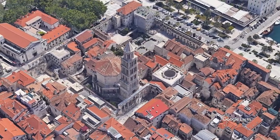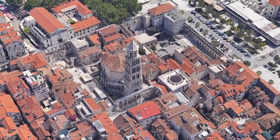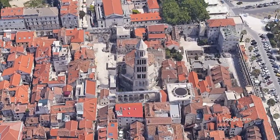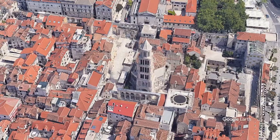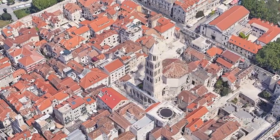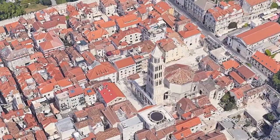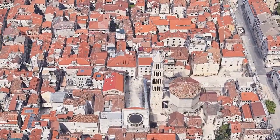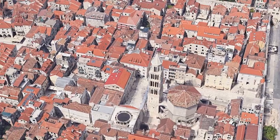The building was converted into a church when the area was taken over by the Ottomans in the 5th and 6th centuries. And then in the 7th century, with the sacking of Salona, relics from the Salona church, which included the relics of Saint Dominius, were brought to Split. Because the church was originally a Roman building, there's an interesting blend of ancient Roman style mixed with later Christian styles.